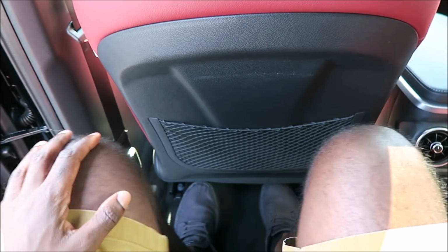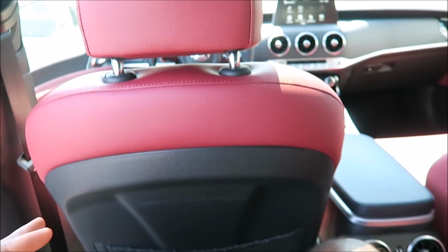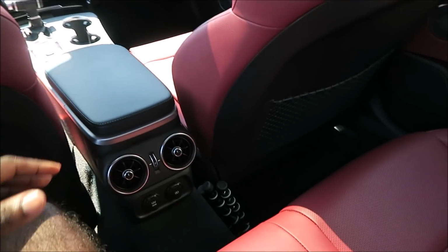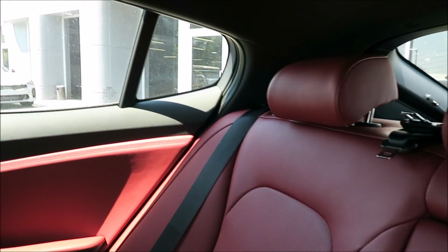What kind of space do you have? Well, you see how much room I have. I'm 5'11". I have tons of room back here, and I feel like I'm sitting down into these seats and looking up. It's just a nice feeling. It's very comfortable. These seats feel good, and it's something you can definitely spend some time in, and for a grand tour, that's something you're going to want.